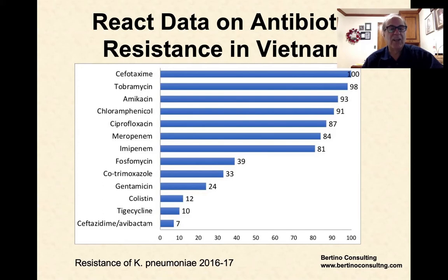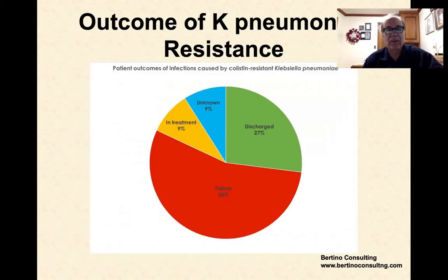So this is some data from a study called REACT, and it is data on resistance of Klebsiella pneumoniae back in 2016-17. And what you can see is that resistance of Klebsiella pneumoniae to very commonly used drugs, third-generation cephalosporins, aminoglycosides, fluoroquinolones, chloramphenicol, was very, very high. Carbapenems, imipenem, and meropenem, very, very high. This is most likely due to overuse of these antibiotics. In terms of patient outcomes, what you can see on this slide is that 55% of patients that had an antibiotic-resistant Klebsiella pneumoniae resistant to colistin failed therapy.